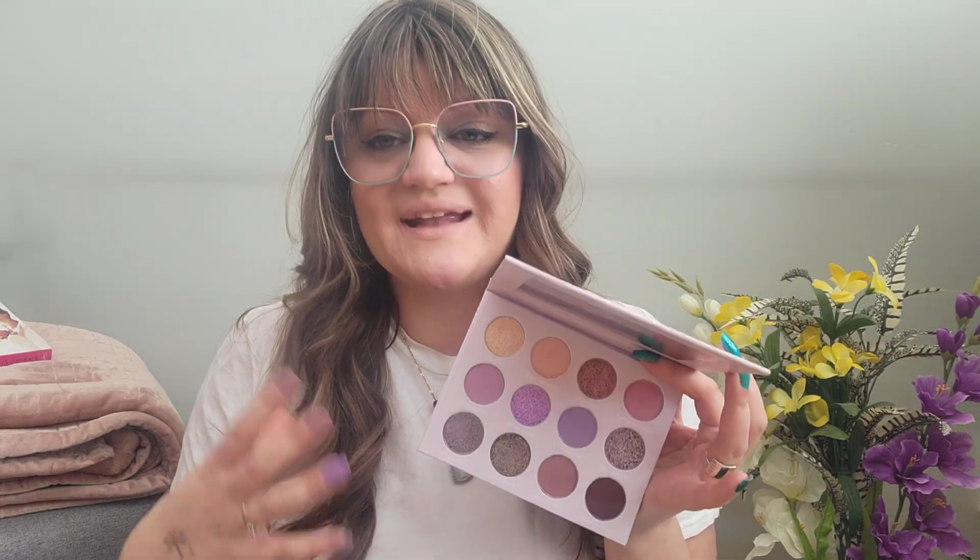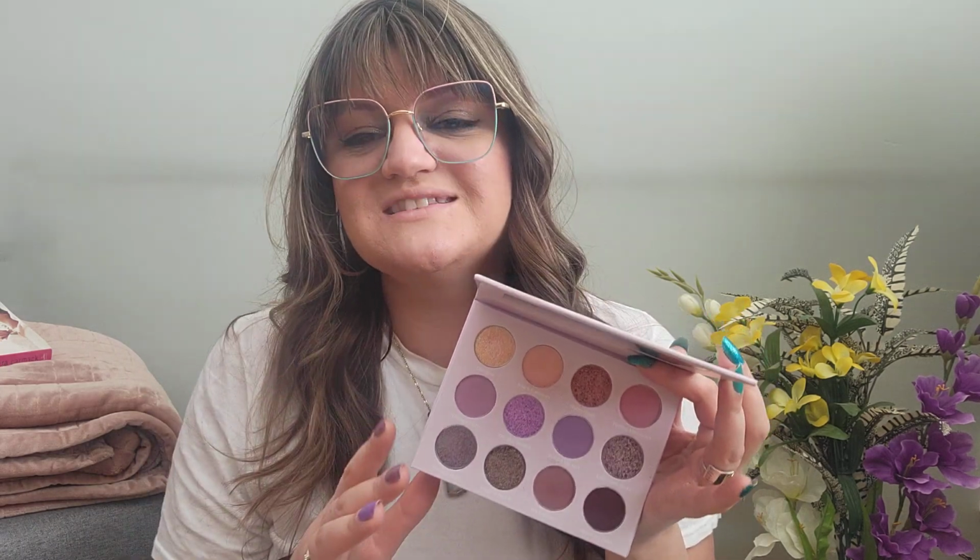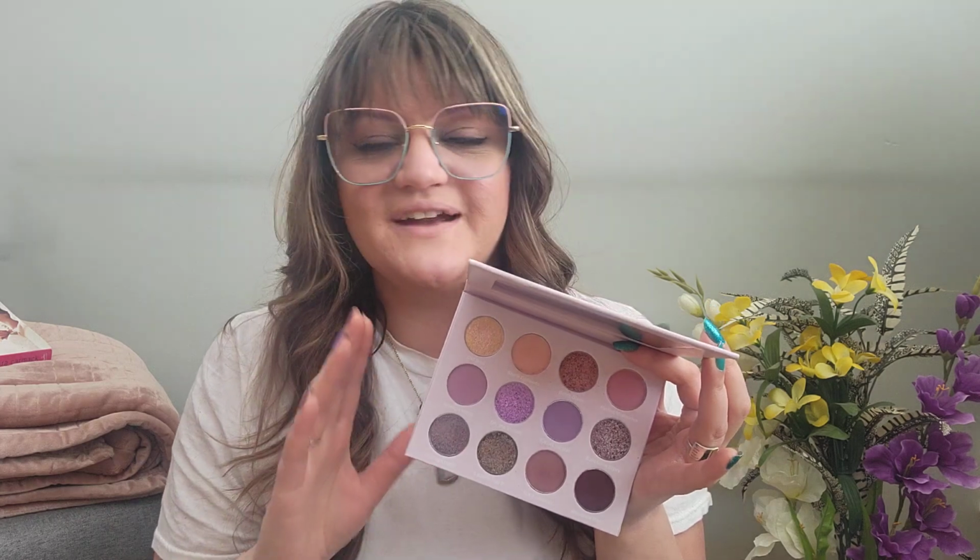I just wanted to get a little bit of a feel for this palette to see if I was actually going to enjoy it as much as I was expecting myself to or anticipating myself to, because I've heard such good things about Gloss Gods. So I am happy to say that I have also reached my goal with this one and used every single shade in here one time. A couple of them I have used more than once, but I have managed to reach my goal.